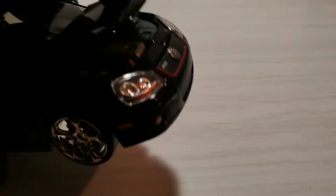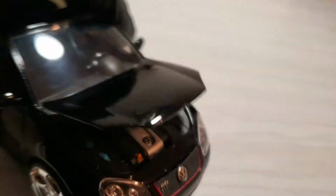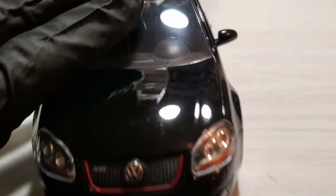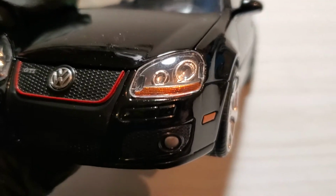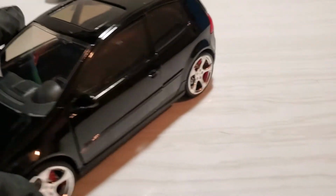And let's open the engine compartment again. There we go. And of course, nice enough details painted in there. So that looks pretty cool. And then of course the front end, very nice looking. And they've got a different way to attach the lensed headlights. And you see the turn signals painted in there. Beautiful grille. So very nicely done here by JadaToys.